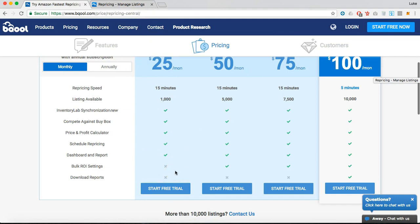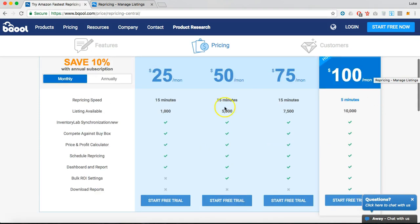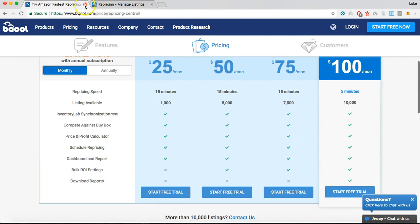Just start with the UK. You don't need anything else at the moment, and then you can play with it as and when time goes on. But yeah, that's that. That's literally just the repricing center, not the feedback or the other one. And now I'm going to just go into it.